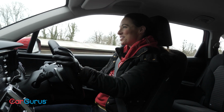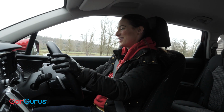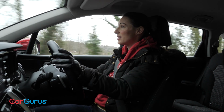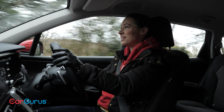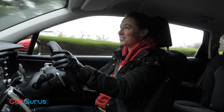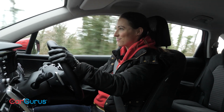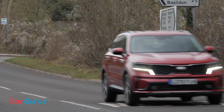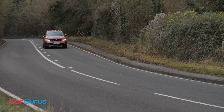The Sorento that's expected to be the best seller is the one we're driving today, which is the hybrid. And it's a self-charging hybrid, so it's not one that you need to plug in. It harnesses energy that would otherwise be lost under braking and deceleration and uses that energy to charge the batteries. This means that while the car can run on electric-only power, this doesn't happen very often. And even when it does, it only happens for short periods at low speeds.